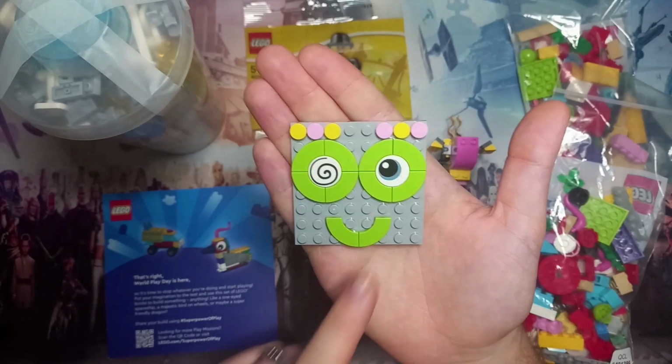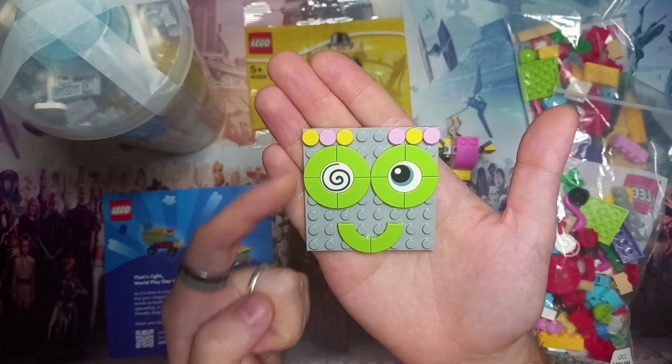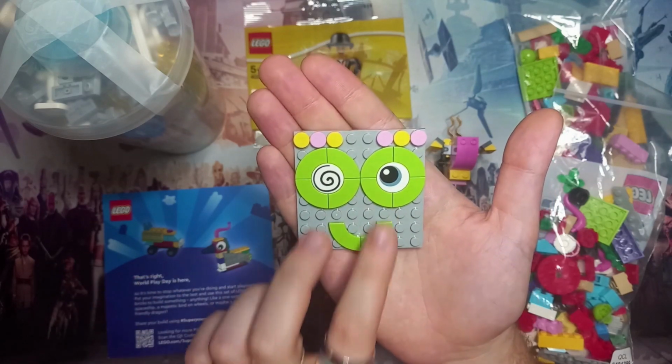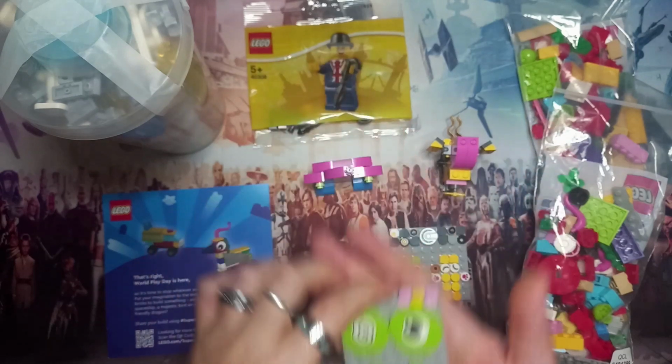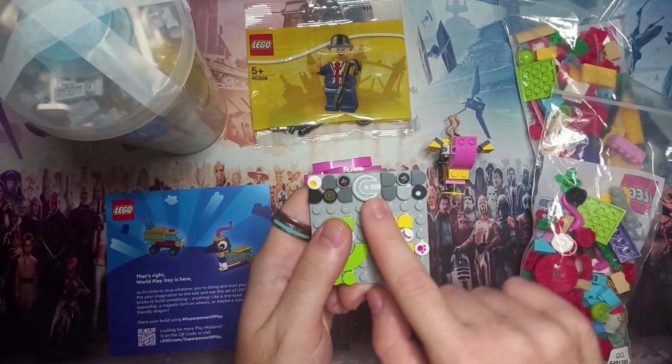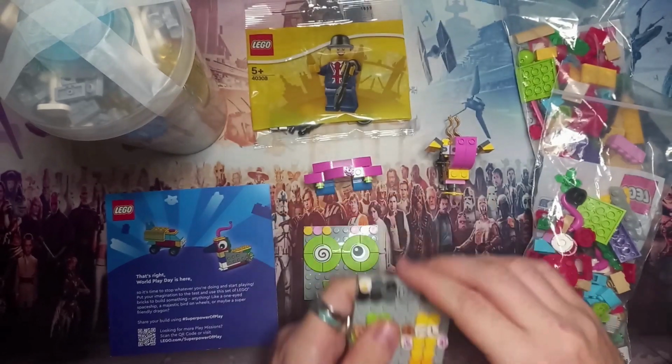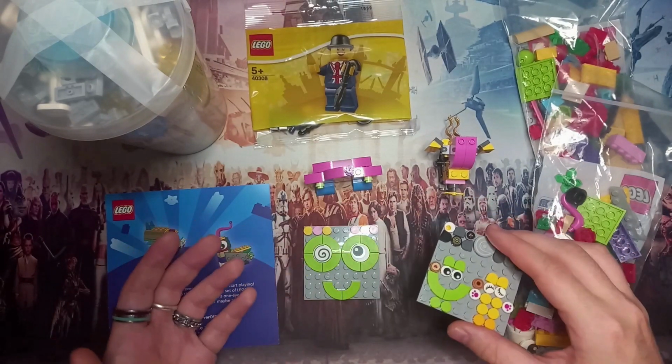It's also a very happy face, and they had quite a few exclusive printed pieces. I mean, I don't see them in any other sets, so they probably are exclusive pieces. And throughout the escape room, this piece here featured quite a bit, so I'd be interested to know where that piece is from. If you've seen it in other sets, do let me know down in the comments.